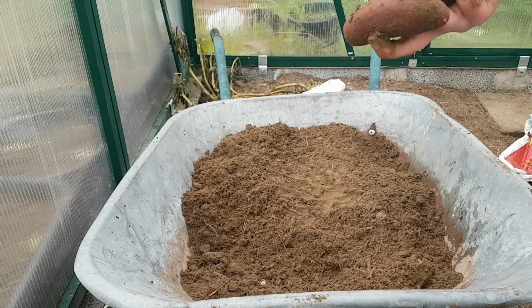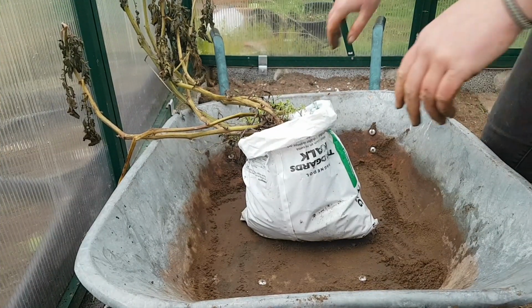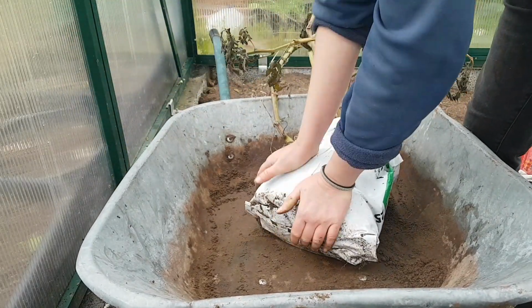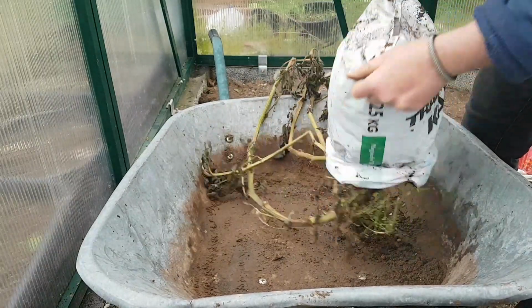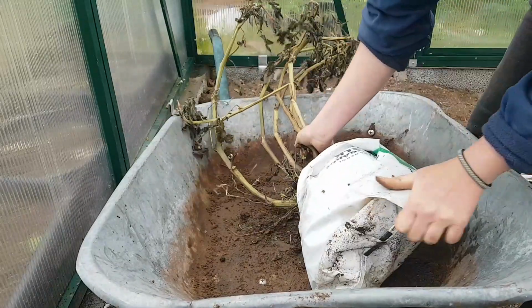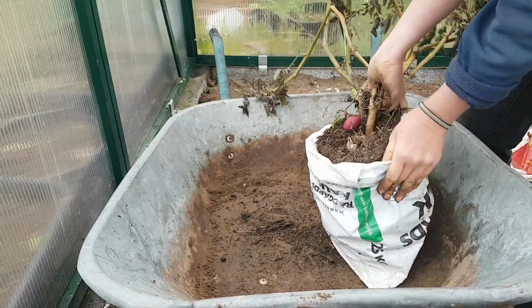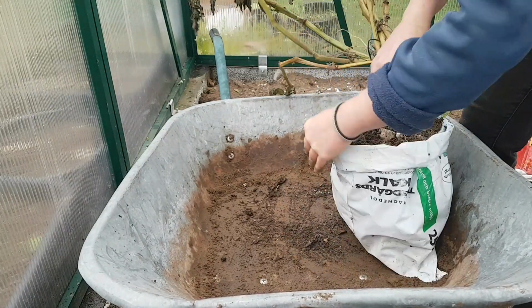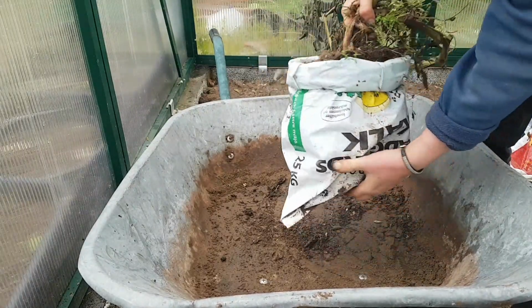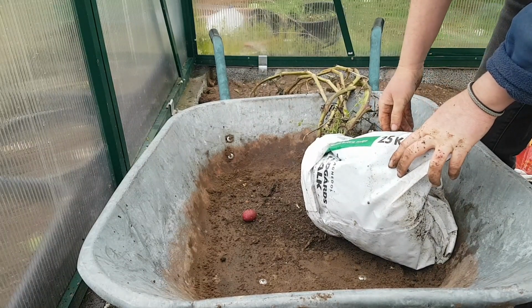So, prettiest plant in the whole garden. Worst harvest. Last bag for today's reveal, thinking it might be another huge root ball.